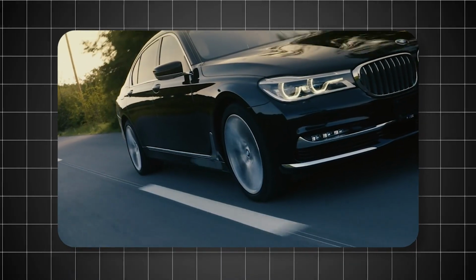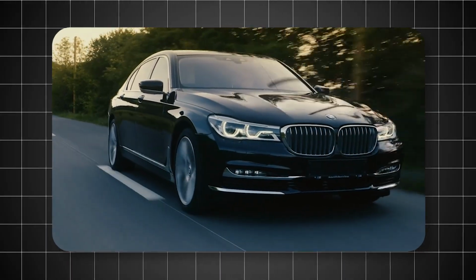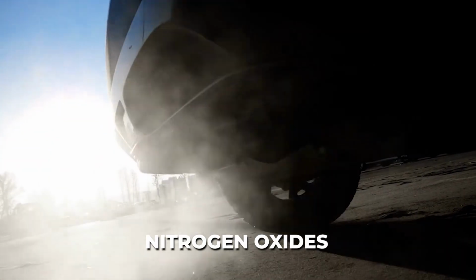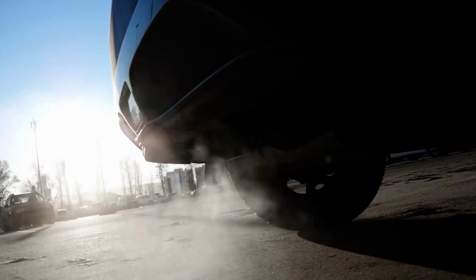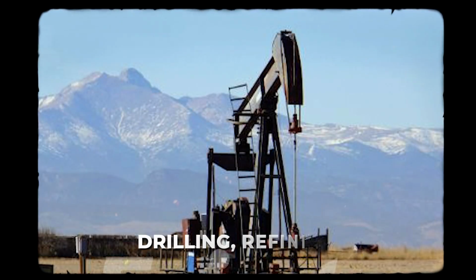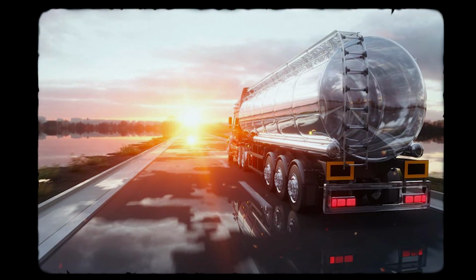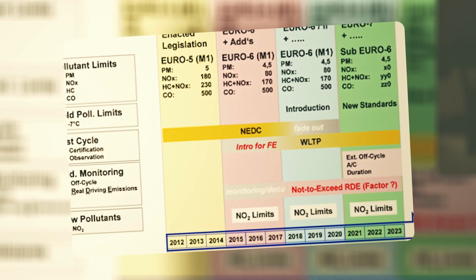For now. Now let's talk emissions, because this is where the real battle lines are drawn. Internal combustion engines are environmental disasters. Carbon dioxide, nitrogen oxides, particulate matter, they pump out pollutants with every mile. Factor in the upstream impacts of drilling, refining, and transporting fossil fuels, and the picture gets even darker. Governments worldwide are tightening regulations because the damage is undeniable.